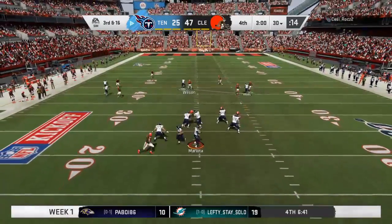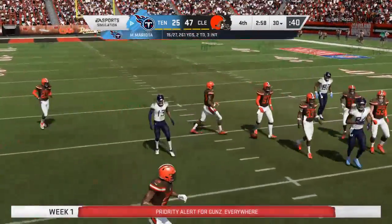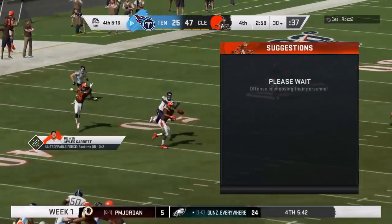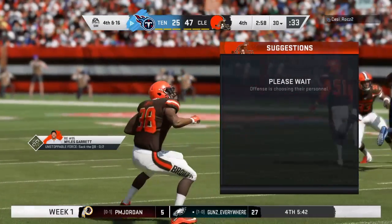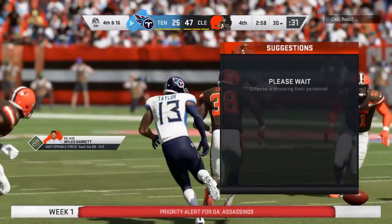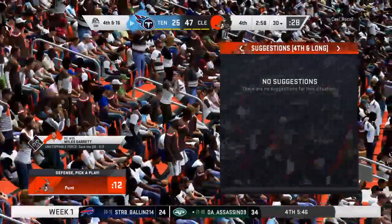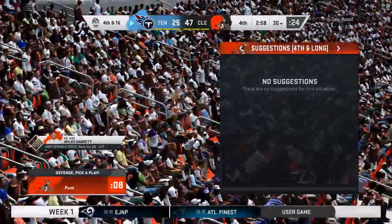3rd and long here for Mariota. And that will be incomplete. T.J. Carey right there in coverage. Another incompletion. You know, it's a wonder he's still moving around back there, the number of times he's been sacked. Yeah, he's staying out there, isn't he? And you don't think about it much in a game like this, but he's showing incredible leadership. Still competing, still fighting, not taking himself out of a ball game that appears lost.